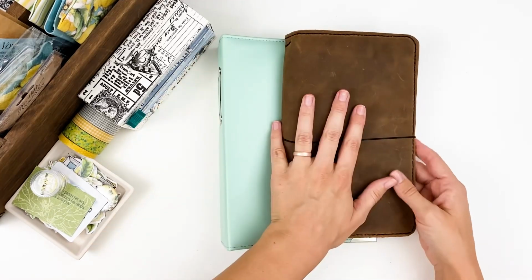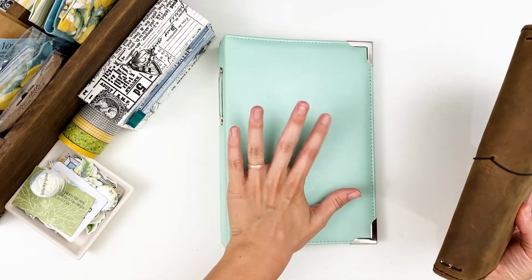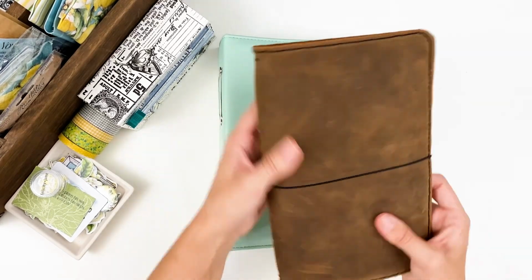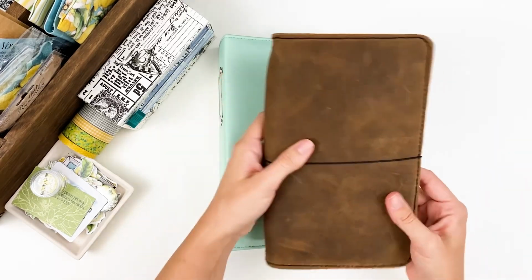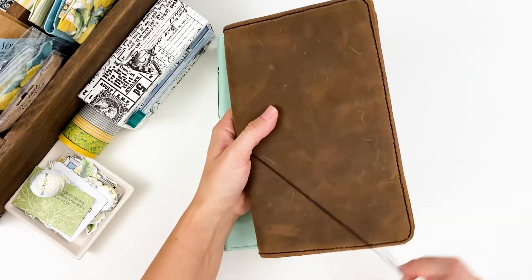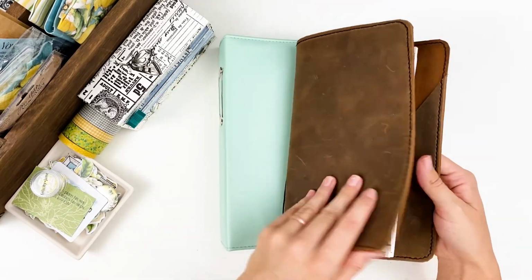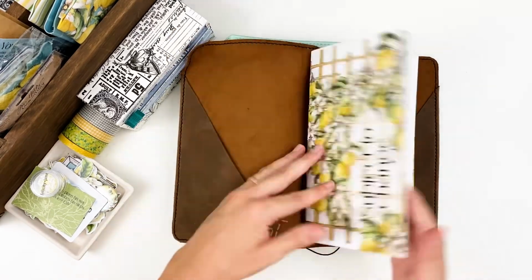I have this Traveler's Notebook cover with Traveler's Notebooks, and then this TN album from Freckled Fawn. This beautiful notebook was actually handmade by my husband. We're playing around with some prototypes to maybe eventually offer these for sale in the future. All handmade. I wish you could smell it. It is amazing. So this is actually where I'm storing the devotional.